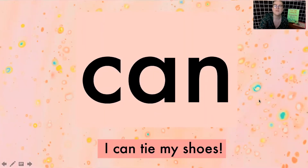So our word of the week for this week is can. Can. That's our word of the week. This word, can, let's count how many letters it has. Let's see. 1, 2, 3. This word has 3 letters.